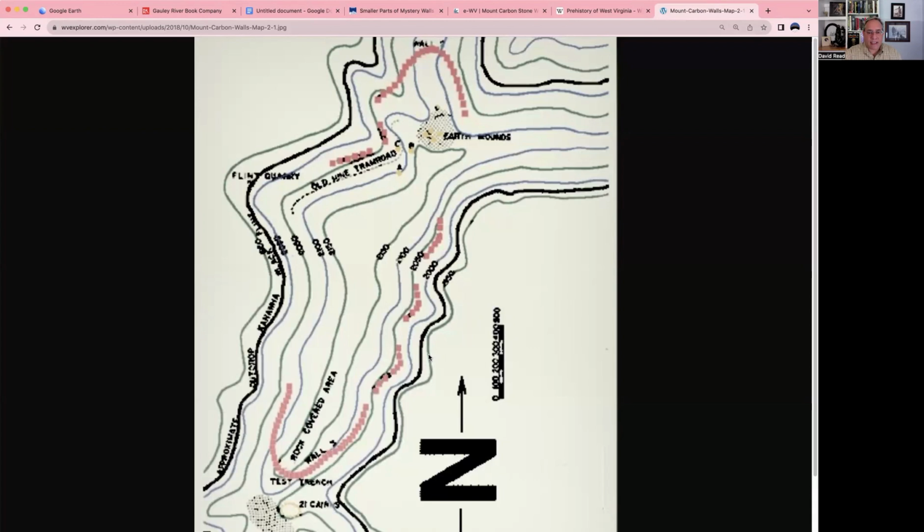So this is a contour map. Each line sort of represents going up in elevation. As you go up, this is based off of sea level. So it's about over 2,000 feet above sea level, about 1,200 feet above the river. And so this is going up the mountain on the one side, then on the other side.